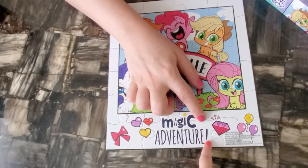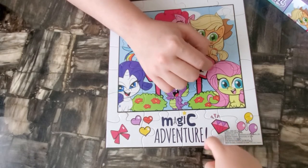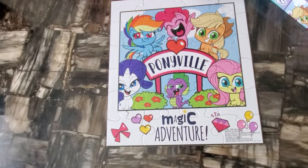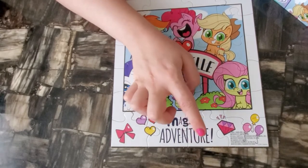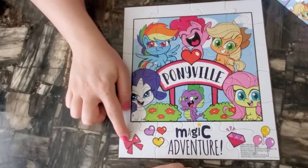This is an exclamation mark. It looks like an eye, but upside down. The eye has the dot on the top, and this has it on the bottom, so it's upside down. And there is this pink bow.